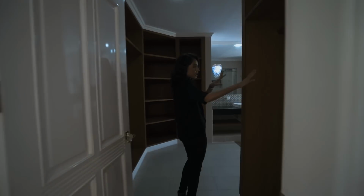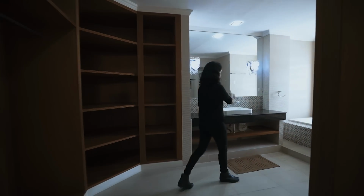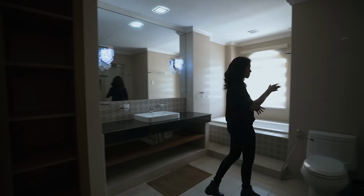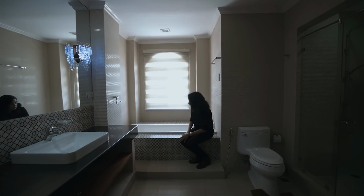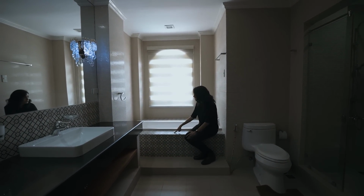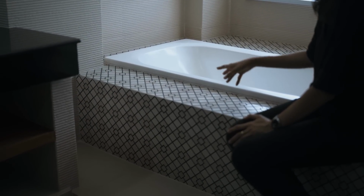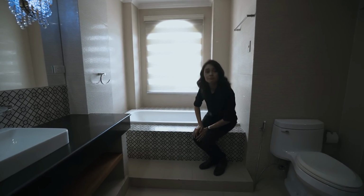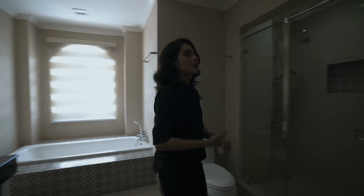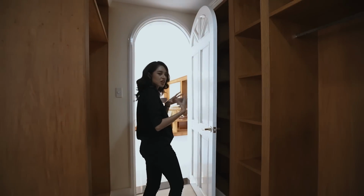Now you have a lot of hanging space over here, shelving, your sink, your water closet, your enclosed shower space, and your bathtub. Now, I like this one in particular because of the tiles that they used. It's very geometric, very modern. You wouldn't think it fits Baroque because it's not Baroque, but it fits the design very well. And I like it when they mash things up. And even if it's not the same theme per se, it still looks good together.